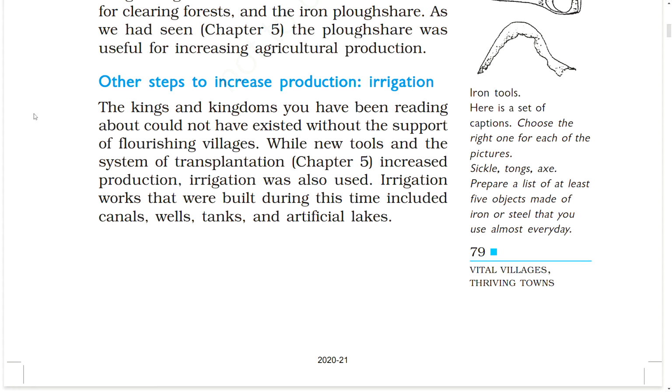Other steps to increase production: irrigation. The kings and kingdoms you have been reading about could not have existed without the support of flourishing villages. Well, new tools and the system of transplantation, Chapter 5, increased production. Irrigation was also used. Irrigation works that were built during this time included canals, wells, tanks, and artificial lakes.